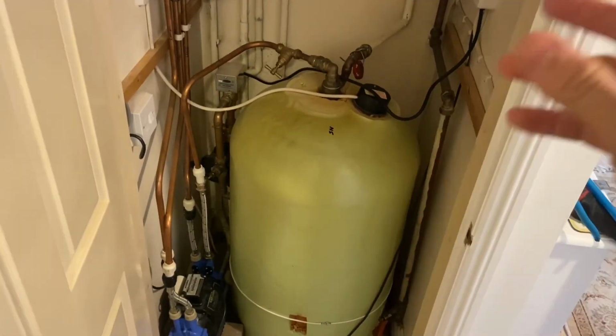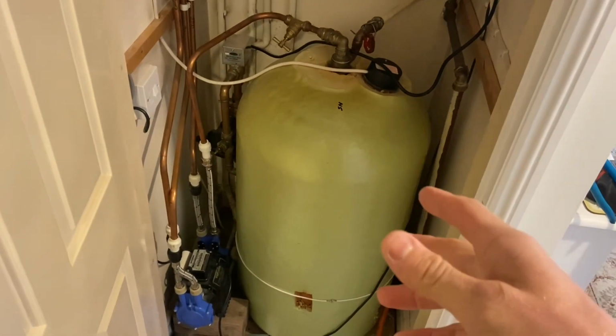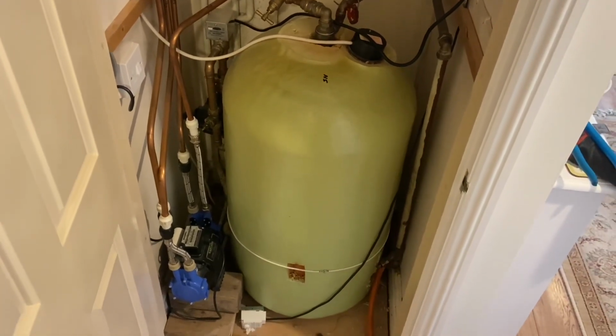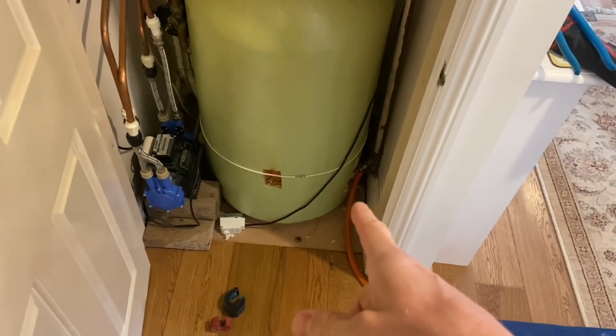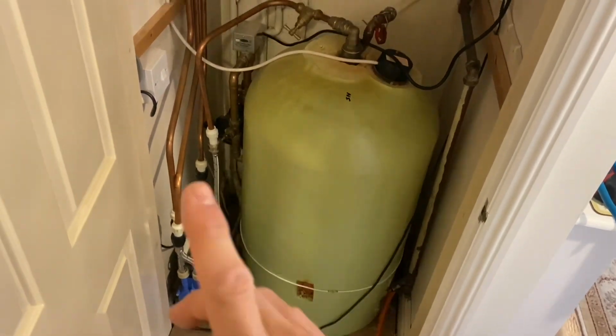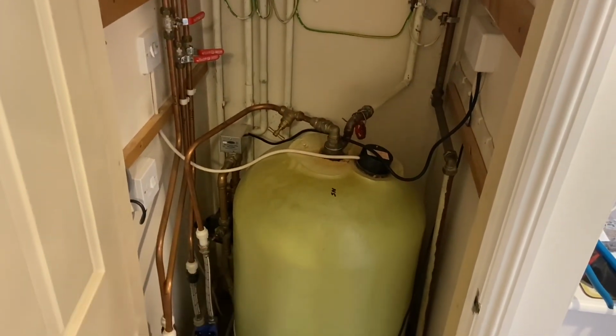So this is coming out, putting an unvented cylinder in, which will give us mains pressure hot water, which will be a massive improvement on what they've got. So first thing we've done, we've drained the water out of the cylinder, opened the taps, the shower, off that shower pump, that's all dead. So we're going to strip this out.